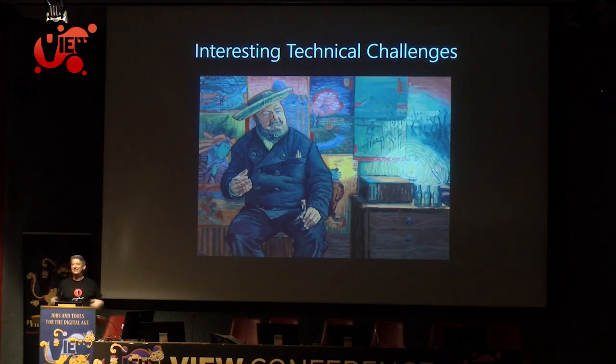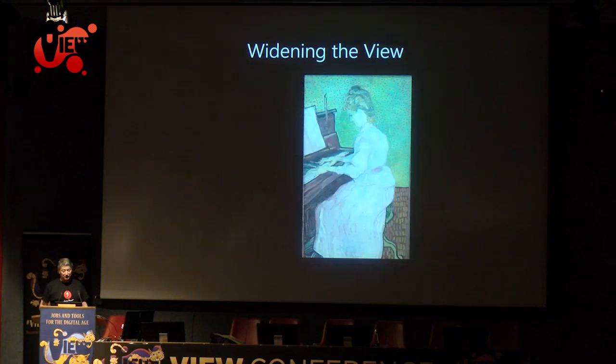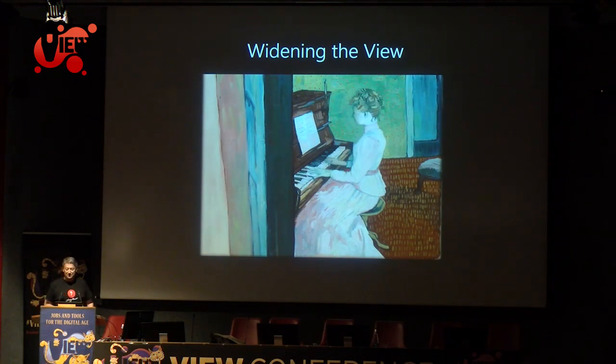So I'm going to talk next about some interesting technical challenges that were involved in making the film. The directors chose to paint this at the Academy ratio 4:3 instead of 16:9, mostly because that was closer to the dimensions of most of Vincent's paintings. But of course, he did do some paintings that were vertical, which meant they needed to imagine what might have been on either side of Marguerite Gachet as she was playing the piano in a particular scene.